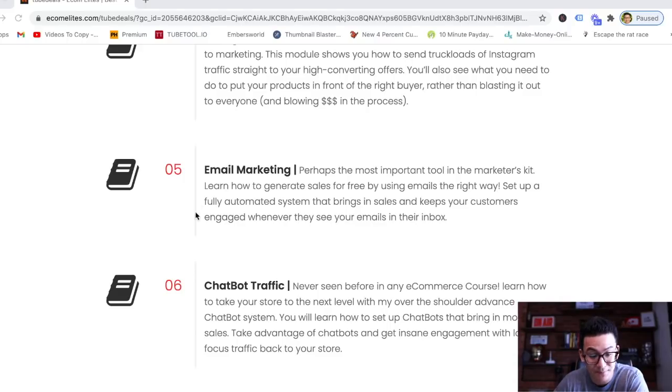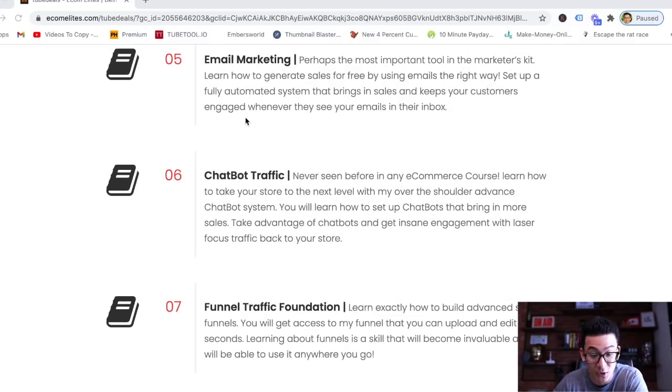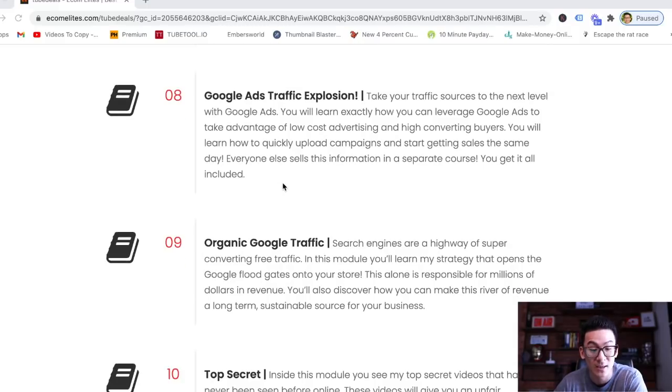Okay, module number 8. I'm talking about it out of order because this is not exactly how he builds it out here, right? So chatbot traffic, which is pretty cool. A lot of people don't talk about that, right? Google Ads, he talks about that as well, which is really, really cool, right? So again, he gives you multiple traffic sources, which is awesome, because a lot of dropshipping programs only give you one. They only give you Facebook. So he talks about Facebook, he talks about Google Ads, he talks about Instagram, and he talks about Google search, right? SEO, search engine optimization traffic, which is pretty cool, and chatbot traffic, which is pretty cool too, all right?